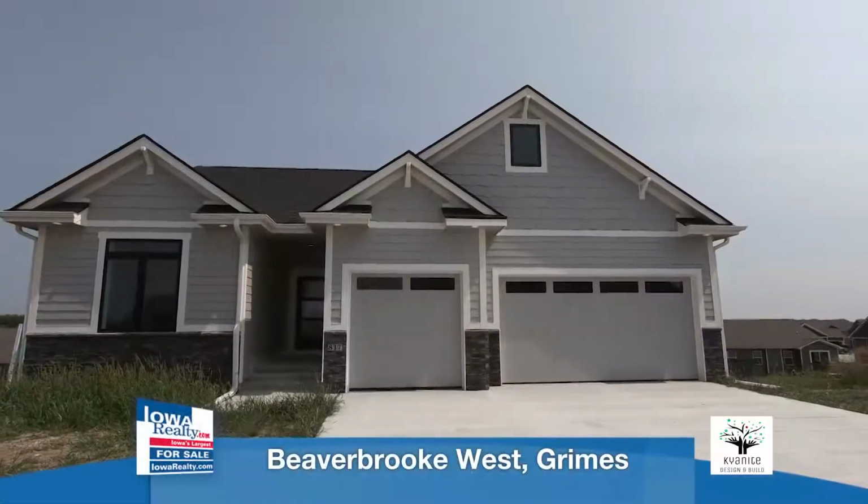Well, let's talk about this neighborhood in Grimes. Of course, Grimes is one of the really fast-growing communities in the metro. Beaverbrook West, great family neighborhood. Yeah, it really is. And one thing I really like about this neighborhood is I snatched up the last 7 lots, and so every house around is complete. Once you move in, you won't have to be surrounded by new construction.